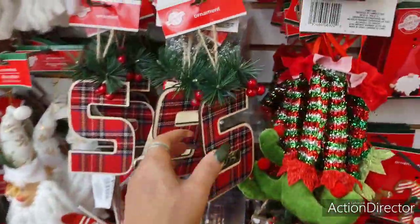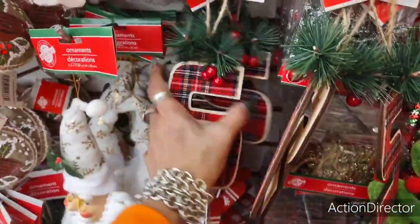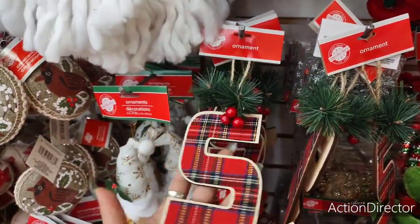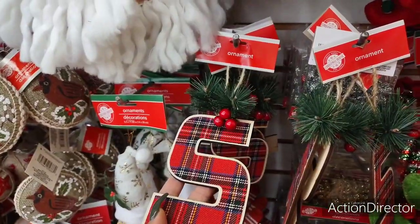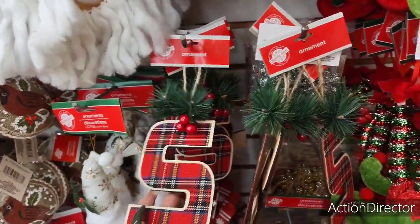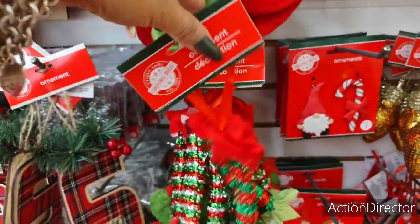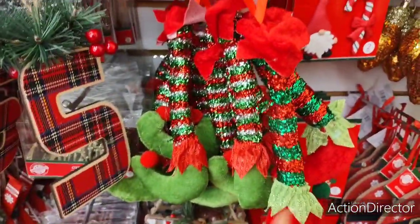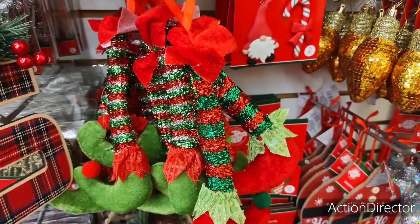Speaking of tying stuff to mugs, look at these cute initials. S. A. Look at that. Can we get a Q? No, we never can get a Q. But I mean, these are cute too. If you know your daughter's name is Samantha, put this on her gift or put it on her mug. So much fun stuff, you guys. And look at the elf legs. How cute is this? If you're going to be doing an elf tree, how groovy. Honestly, so stinking cute.